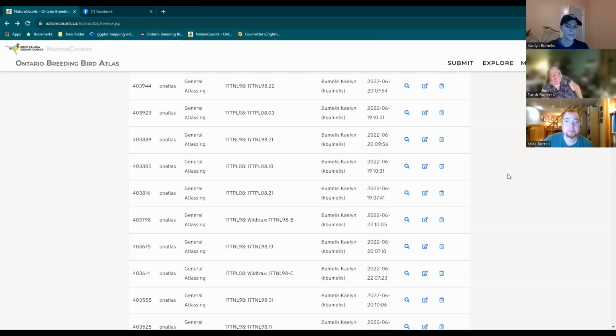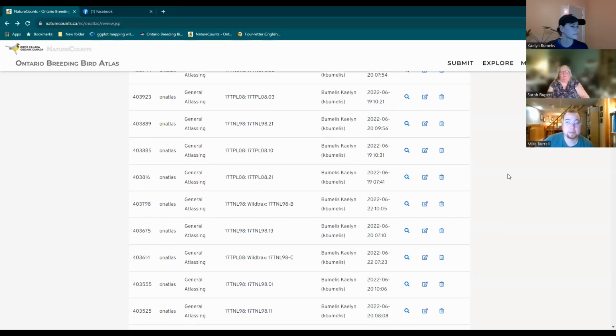And so essentially what happens is that the data gets transcribed and it's in WildTrax, and then that gets sent back to NatureCounts. And so I'm just going to share my screen here. And you're seeing, I'm assuming, my browser. Right? Yep. Okay, great. And so these are all digital point counts. You can see that this one says WildTrax specifically on it. So it gets shared to your account.